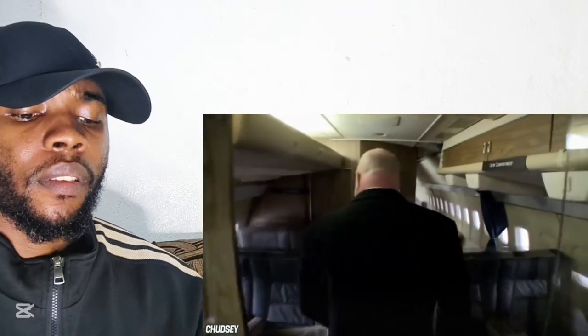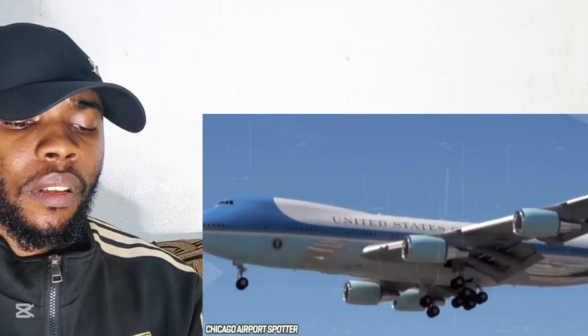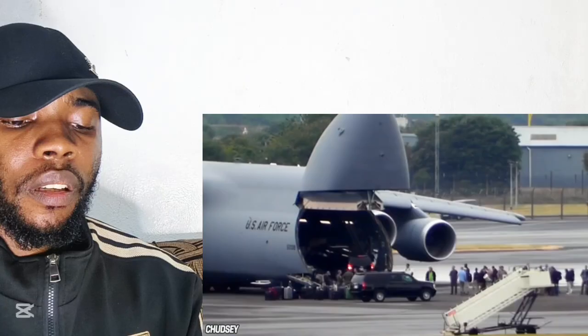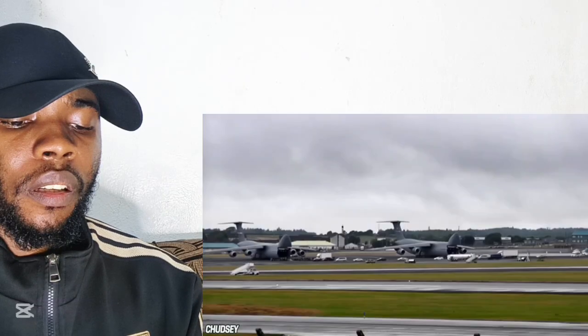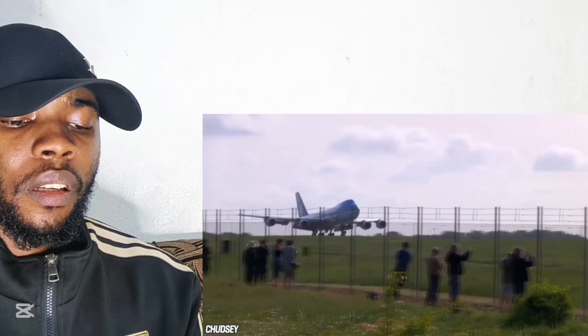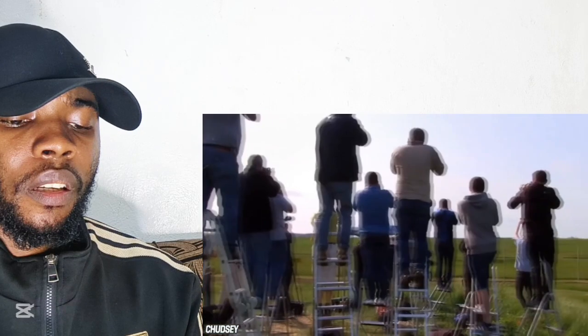First of all, the crew of 26 need to be paid. Then there's the fuel. The 4 engines burn approximately 5 gallons of gas per mile, which brings the estimated fuel cost up to a whopping $80,000 per hour. Don't forget the cargo planes, which need to transport the presidential limo. Oh, and the 3 accompanying helicopters. Not to mention the second Boeing, which has to join the flight in case something happens to the first one, so you can see how the numbers quickly add up.